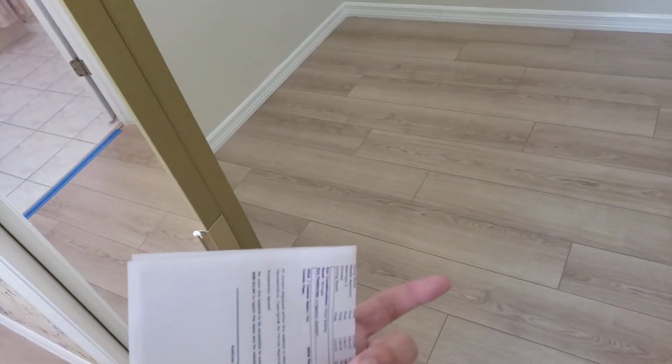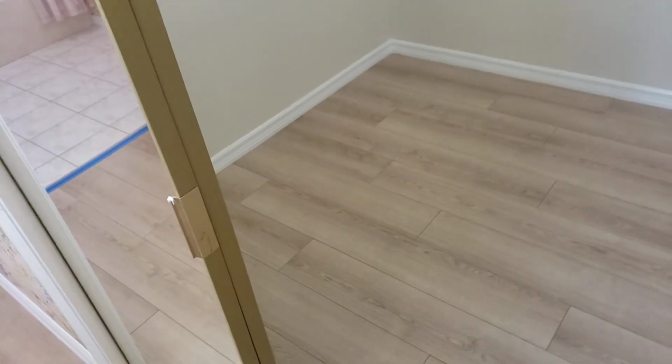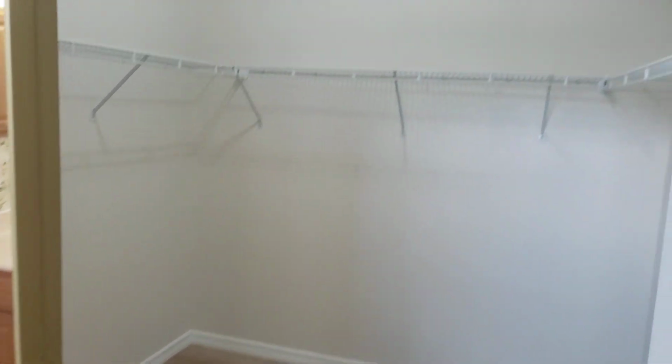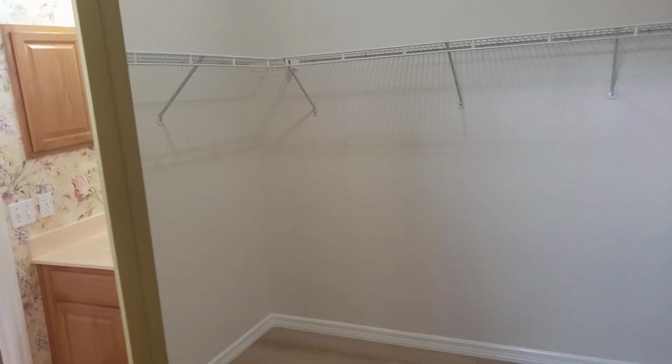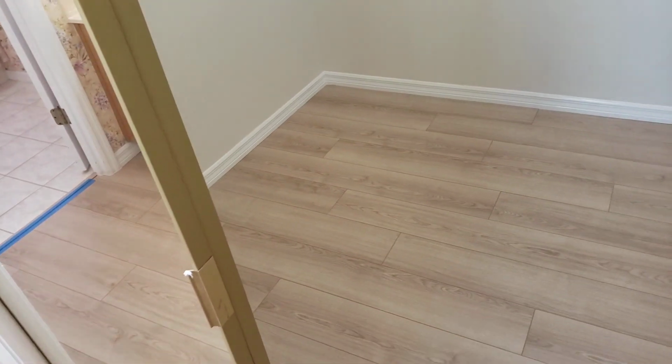You could actually go here in the middle, or if you wanted to, you could put in a bench here with drawers. So you have seating in the closet if you want to get dressed and you don't want to stand, or you need somewhere to sit while you're getting dressed. You can literally have a little bench here. Some of them have drawers on the bottom.